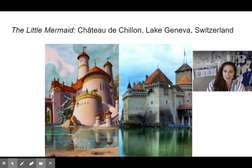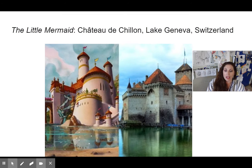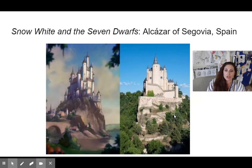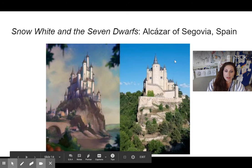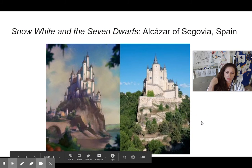Speaking of that, do you all know The Little Mermaid? I bet you do. Okay, so most of Disney's castles were modeled off of real castles. Here is the real one, which is in Switzerland, and we can see some similarities. Instead of it being squared off, though, they gave it a curve, which kind of makes it their own. Right here, Snow White and the Seven Dwarfs is based off of this one, the real one. And then you can see the similarities. You can see that they added more of the towers and more of the points. And that's where artists can take that liberty. You've got to add to it, spice it up a little bit.